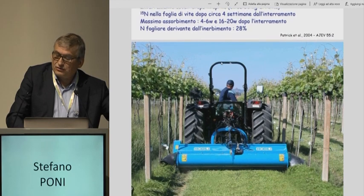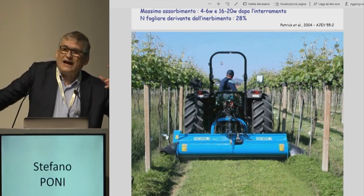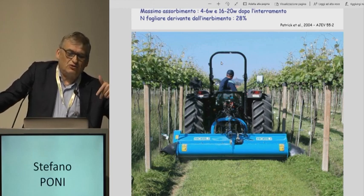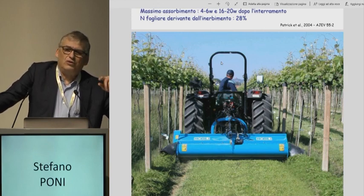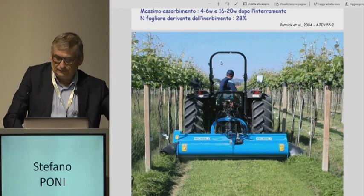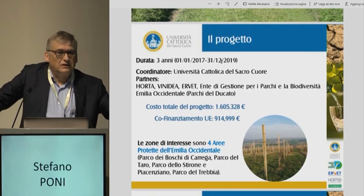I still have very few minutes. The last point, there are some techniques that are potentially very interesting. Here you can see a situation in which the grass that is cut is left, is piled below the vines in order to have mulching. This is a very sustainable approach. However, we need to know under which conditions this is possible, and under which conditions this is not possible.